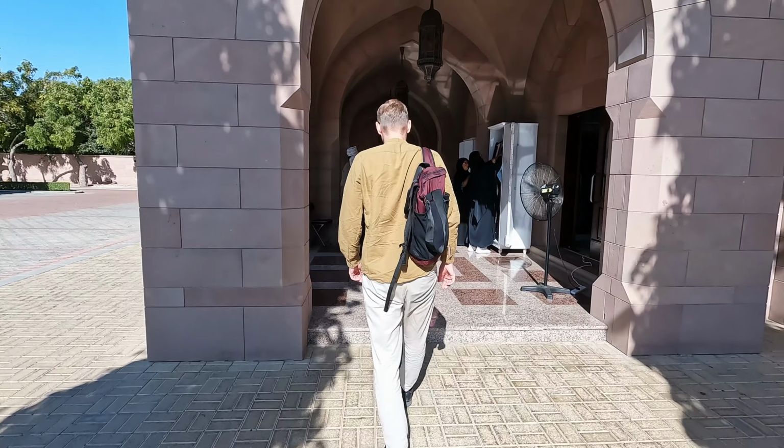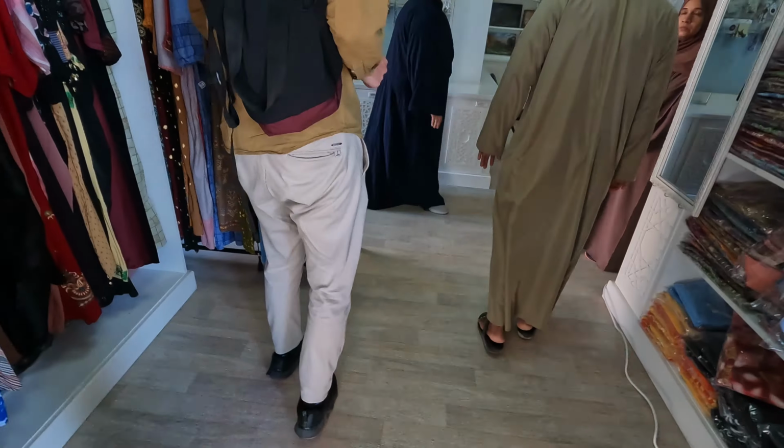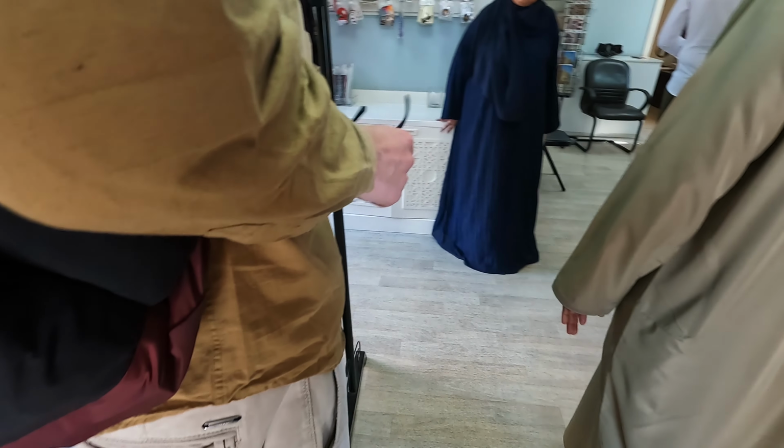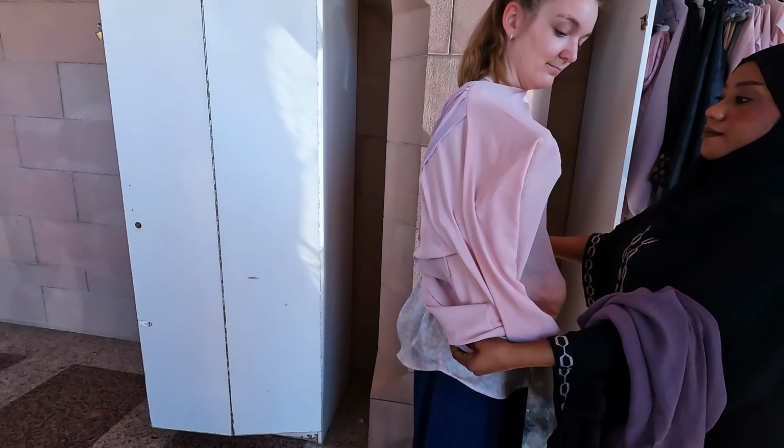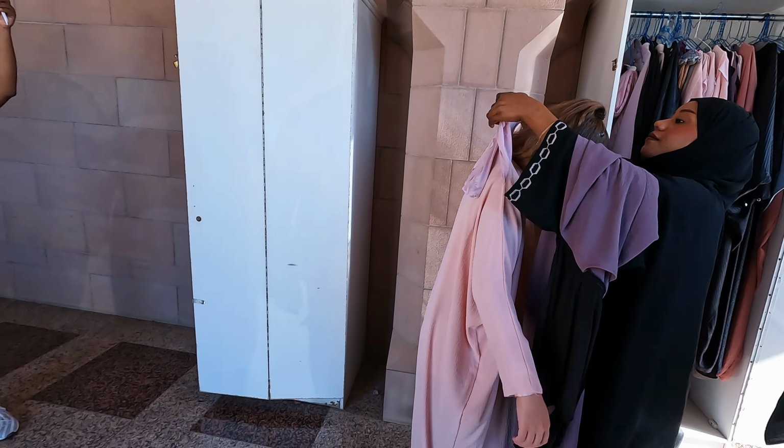So we will see. It was actually very easy to find a place to rent an abaya. It's next to the entrance to the Grand Mosque. What was amazing is that you can choose a color, and the lady was super helpful teaching me how to wear the abaya. To enter inside you need to be fully dressed and cover your hair. I was fully dressed, but they do not rent only the scarf, so I had to get the full outfit. It's a strange feeling, but you need to be culturally appropriate.